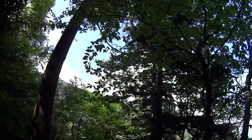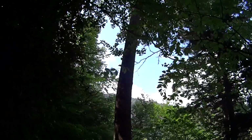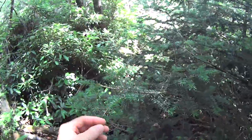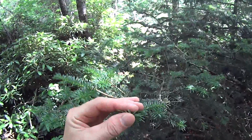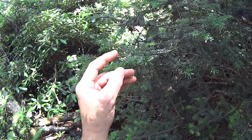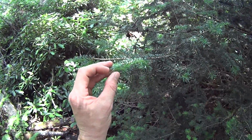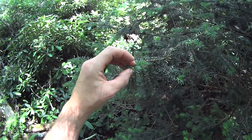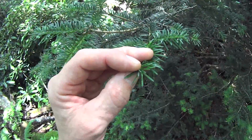The llamas are starting to catch up. We can hear the llamas behind us. Not too much further. Right here we have a fir tree. You can tell a fir tree because the needles, if you look, are flat. You can't really roll them in your fingers. They just kind of stick flat, and they have kind of blunt ends.